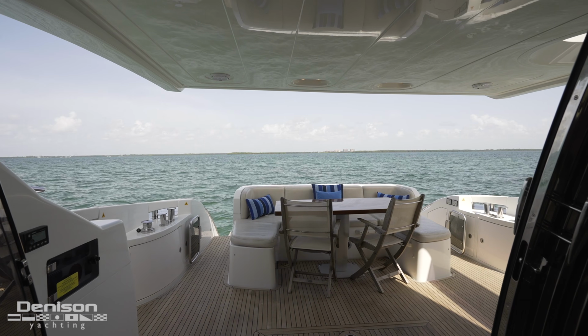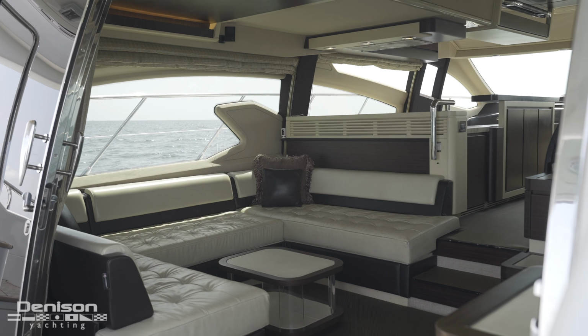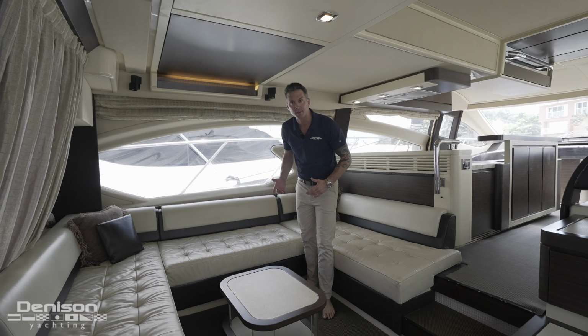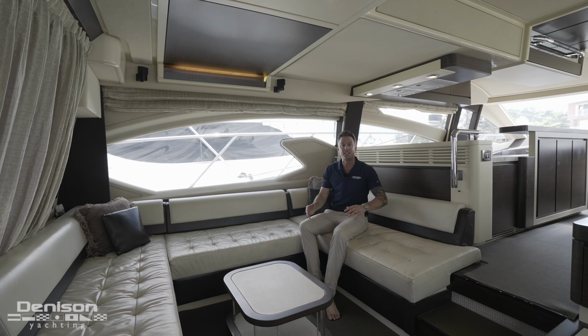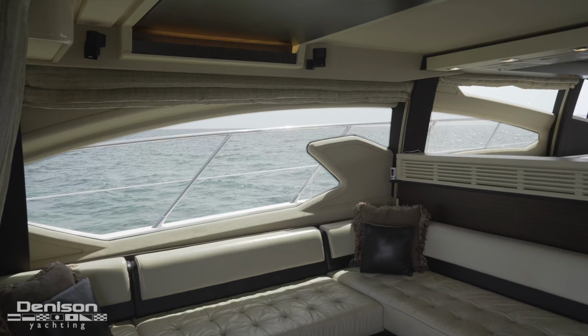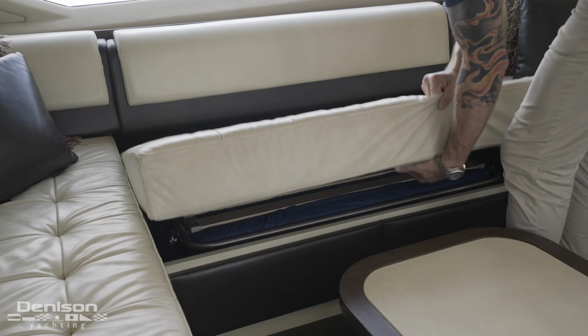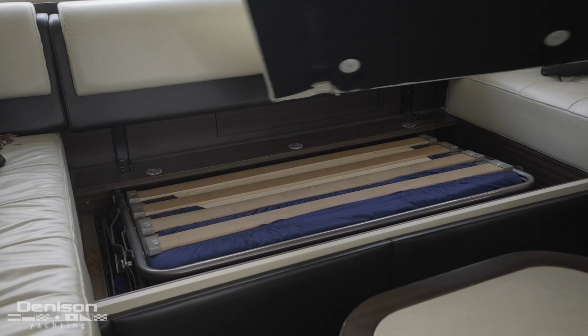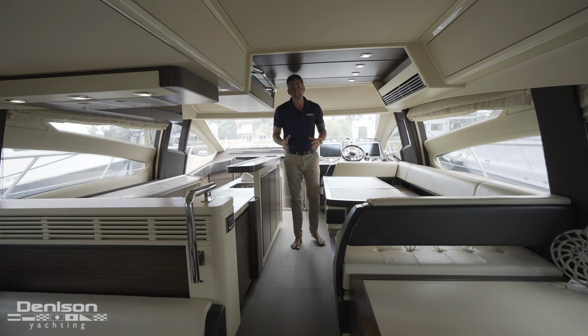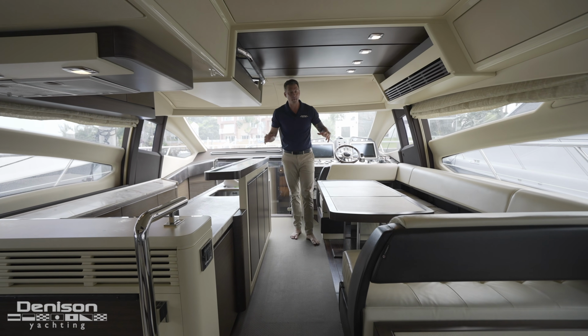It has 3 panels and we can close it when we want to keep the AC in. Here on the port side, we have your U-shaped settee, and whether you're watching TV or soaking up the views, this is the spot to do it. Below this cushion to my right is a fold-out bed in case you have any extra guests that want to stay the night.